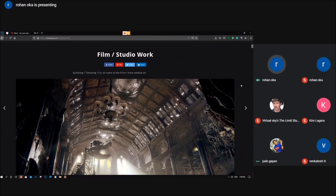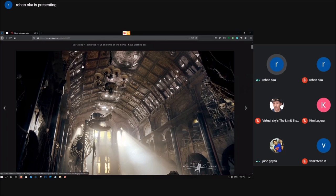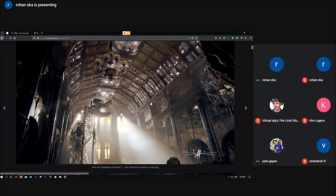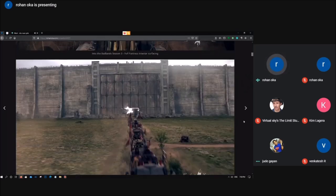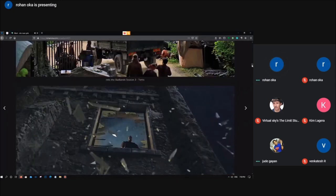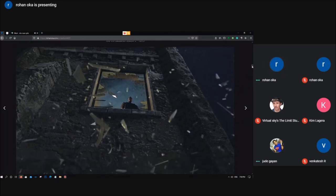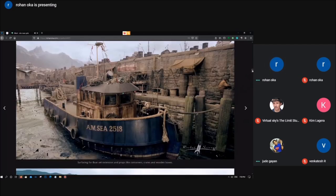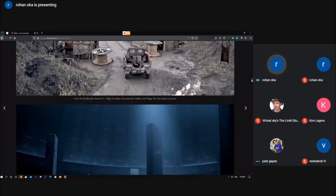This was something that I did for Into the Badlands. I did surfacing work for this entire scene. I got references from many museums and such to make all the top wall panels and other things. This is the same Into the Badlands work. This is something that Dinesh and I actually both worked on a while ago. It keeps going on for the same Into the Badlands.